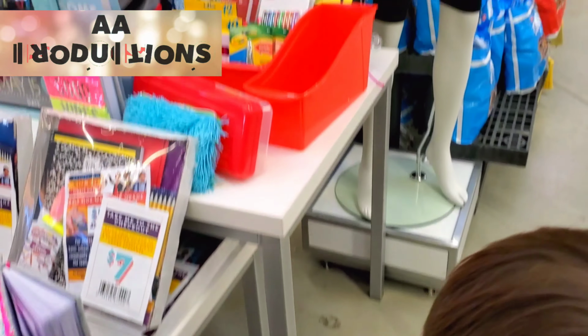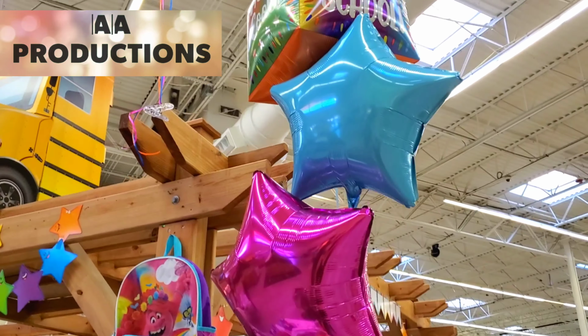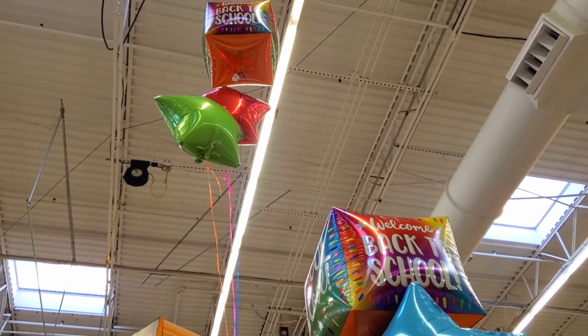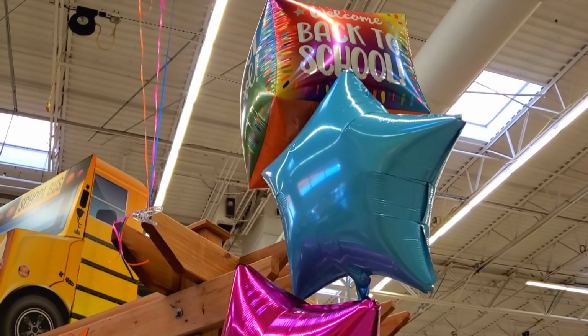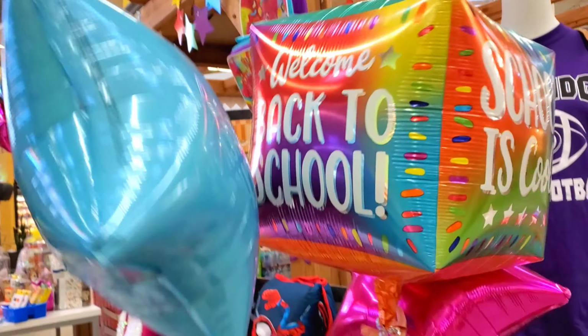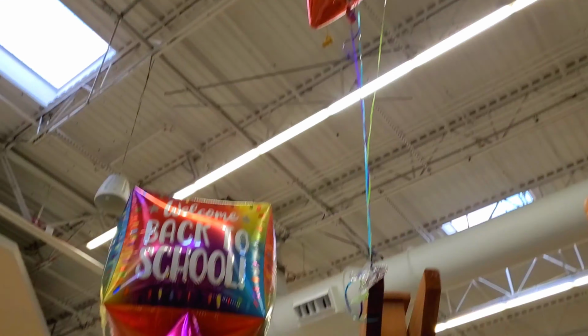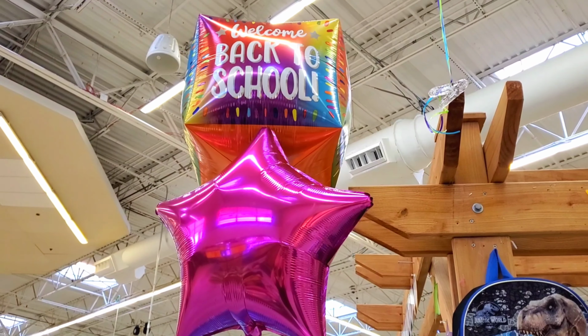At HEB checking out these back to school balloons. And then that one up there says the same thing. It's like the same balloon. Oh, they look so cool. Very cool. So these back to school balloons are super cute.